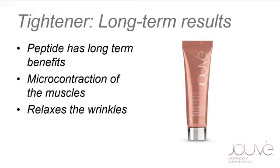So what the peptide does is it helps to relax the wrinkles. It helps to relax the microcontraction of the muscles, which is what then will cause over time the wrinkles to actually decrease. So that is a differentiating factor compared to other products. So that is one thing that you can speak to. And as Woodson always says, and I love this and I repeat it all the time, the first time you use it is the worst result you're going to get. And it's quite frankly true.